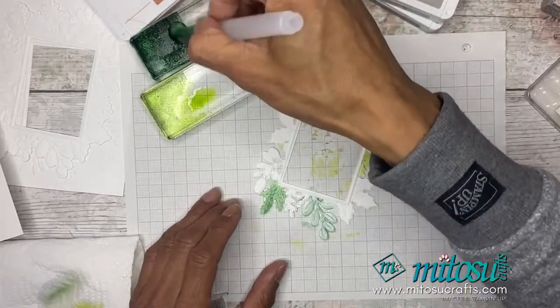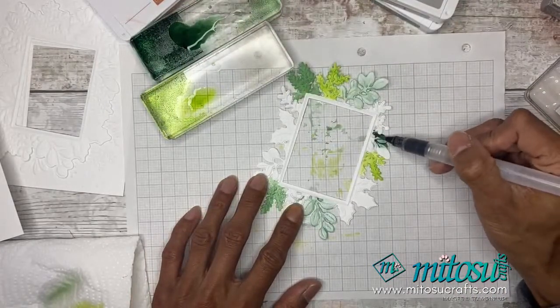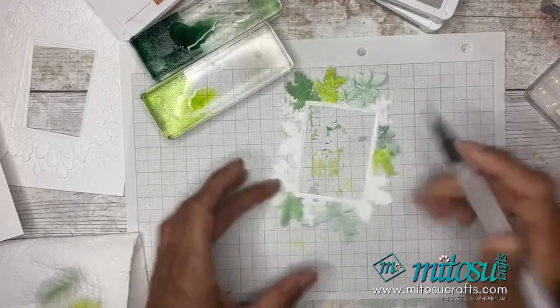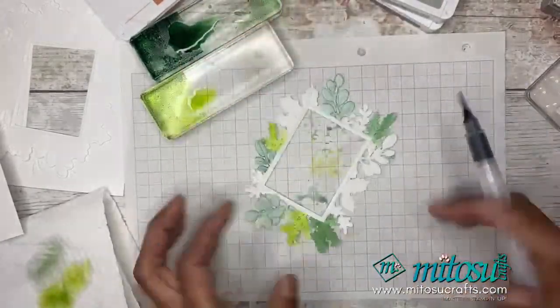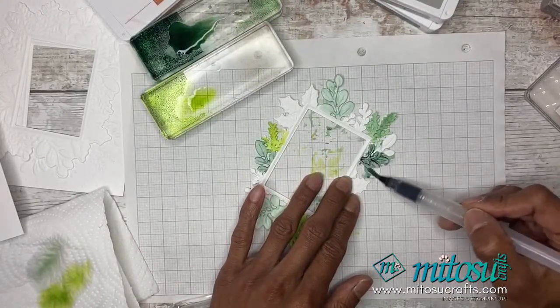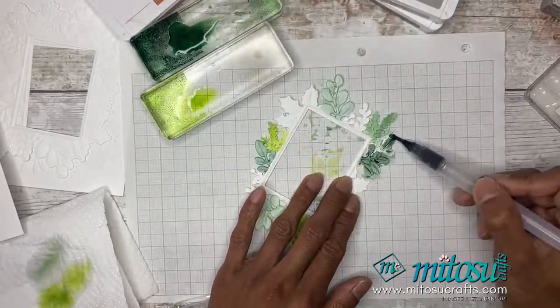And you can add a bit more to make it darker. And because I'm doing all of this work on the frame, I'm gonna keep the construction of it quite simple.